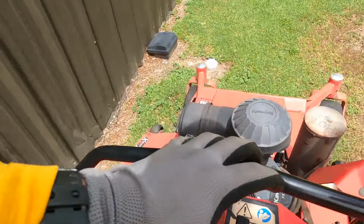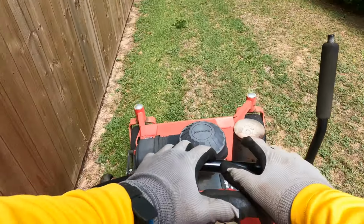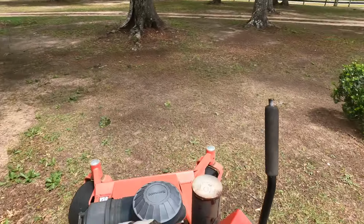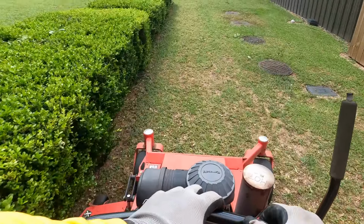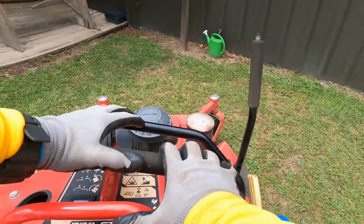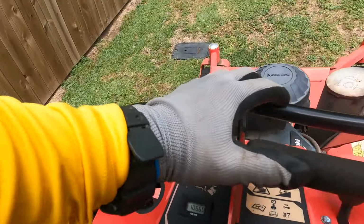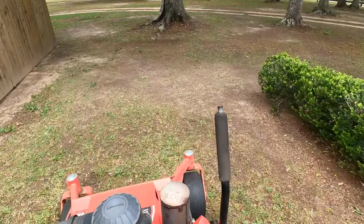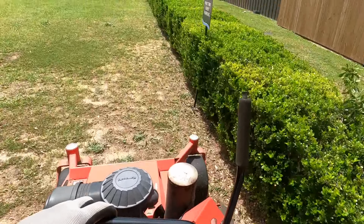So we have four Gravely ProStance mowers in our little fleet, and every one of those mowers has over 1,000 hours on them. Most of them have about 1,200 hours, and we run two 52-inch ProStances and two 36-inch ProStances. The reason we do that is, number one, the blades that fit on the 36 are interchangeable with the blades of the 52.